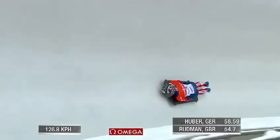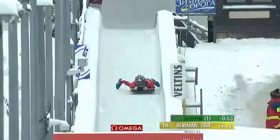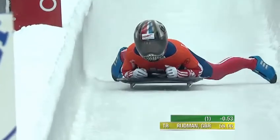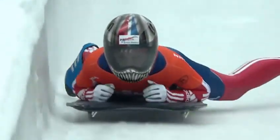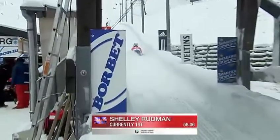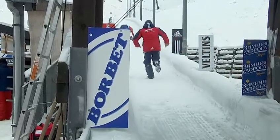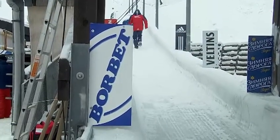4 tenths of a second up. 126.8, 78.8 miles an hour. Another track record it is. 58.06. The track record has been blown apart this morning. This is nearly 6 tenths of a second quicker than the original record, and she is not daring to try and drag her toes or put her hands down to stop herself. Shoots out the off run.